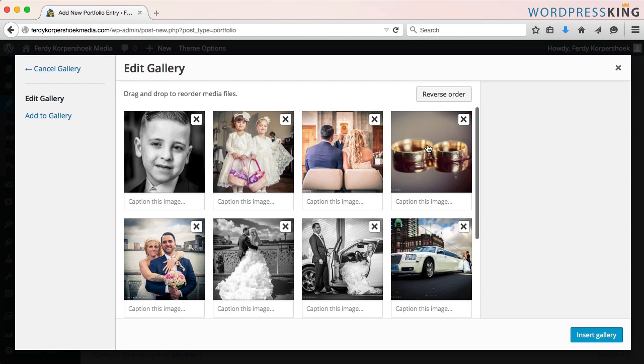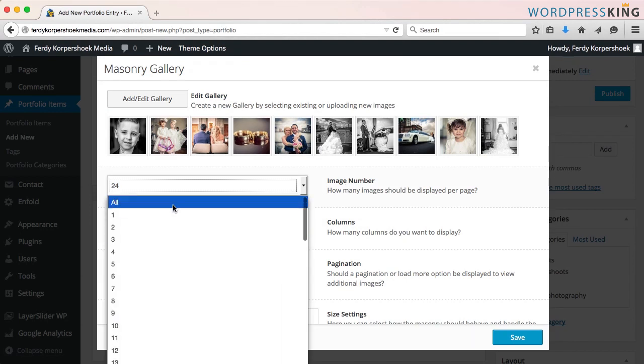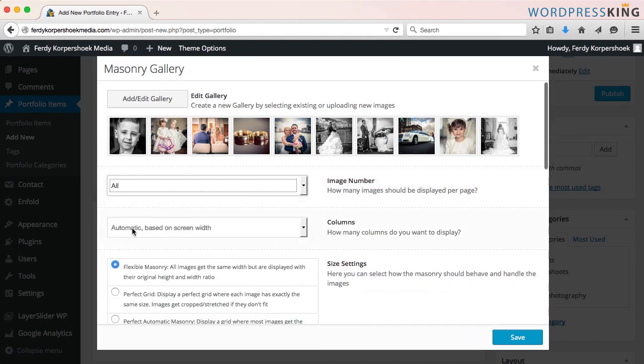Here they're not married, here they are married. Photo shoot over here, then in the car, yes. Insert gallery. How many? Numbers, infinite, all. Columns. How many columns? I can say 2 columns, but I like to say 3 columns.